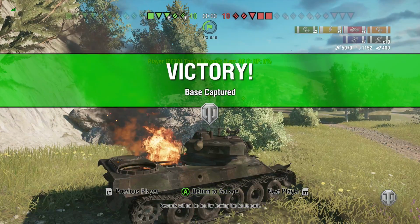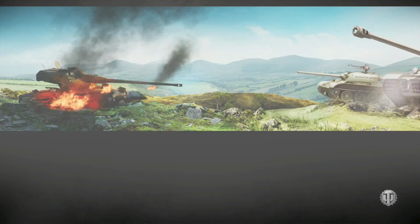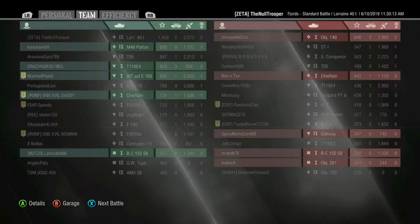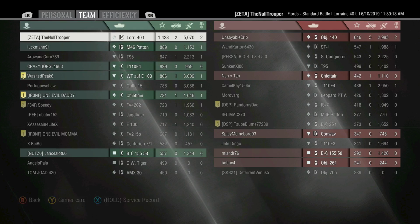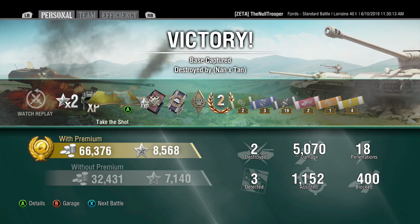1,152 spotted assists. Now I don't stay in the post-game results very long, so I don't know what my base XP was. But we can still look at everything else. 5,070 damage, 1,152. Oh, we do. There it is. 1,428 assist. Not assist damage. Base experience points is not going to net us ace tankers because we were kind of shooting things from range at the end of that game behind those bushes. And we weren't really in a brawling environment. But not a shabby game nonetheless.